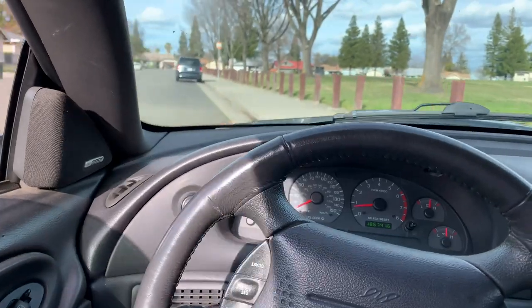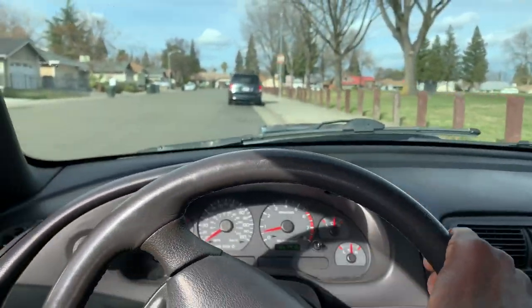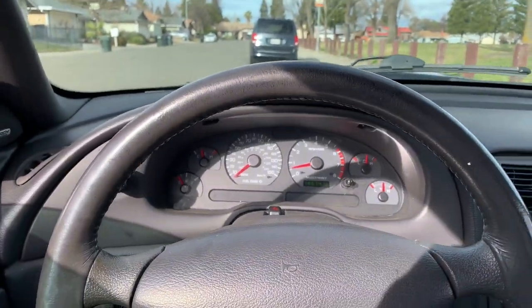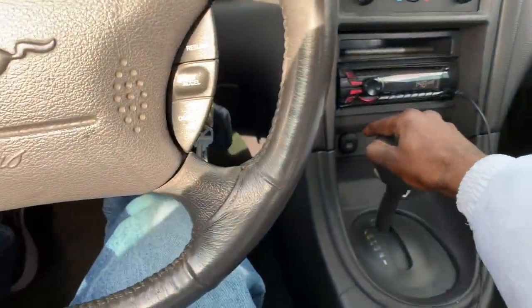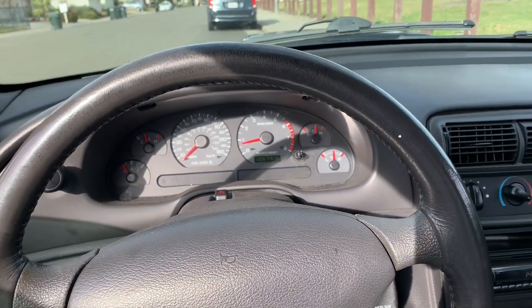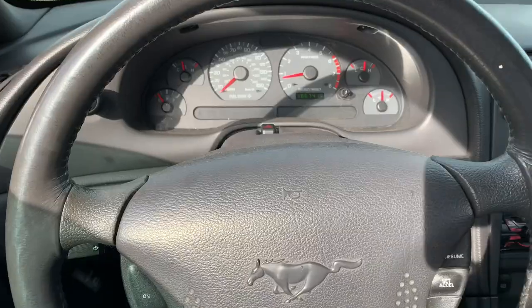Little sis definitely needs some new wheels on here, so I'm warning y'all now. These rims, they gotta go. You know what I'm talking about? It is an automatic with a shift kit. But yeah, we're gonna see what it looks like. All right, let's go ahead and hop out.